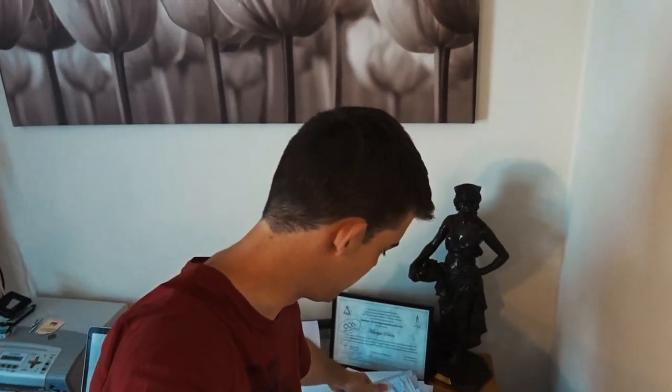So let me quickly show you my work spot that I'm working at. It contains my laptop, a comfy chair, and here you can see the pile of literature I'm reading through. This is already what I've read, and this is still what I have to do, and then probably I have to continue reading during my writing process.